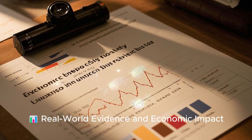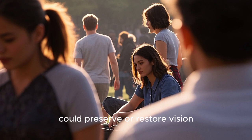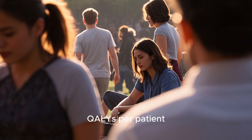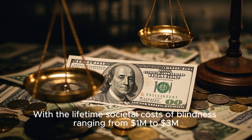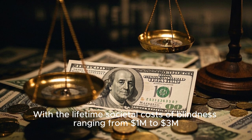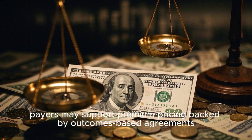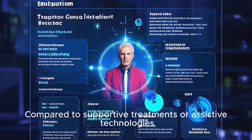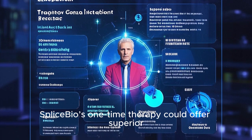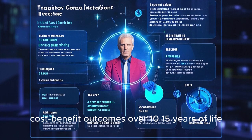Real-world evidence and economic impact: if successful, SPLv could preserve or restore vision, adding an estimated 5 to 10 QALYs per patient, with the lifetime societal costs of blindness ranging from $1 million to $3 million. Payers may support premium pricing backed by outcomes-based agreements. Compared to supportive treatments or assistive technologies, SpliceBio's one-time therapy could offer superior cost-benefit outcomes over 10 to 15 years of life.